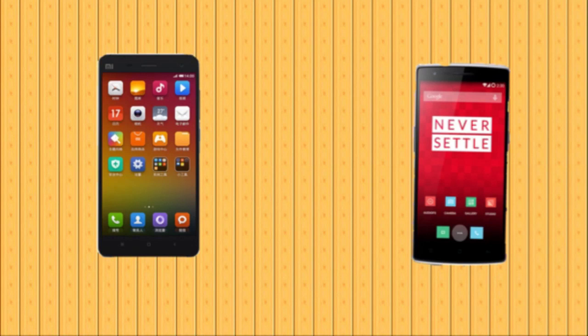Definitely it's a good thing to look at: you pay $400 and you get a device with 64GB of internal memory, Snapdragon 801, and a new awesome camera. So definitely I'm very interested in this device. Maybe I'm going to get it.